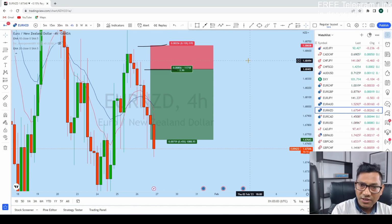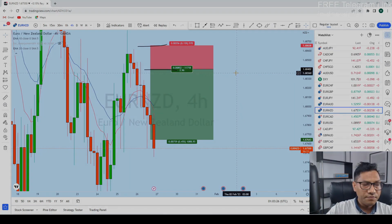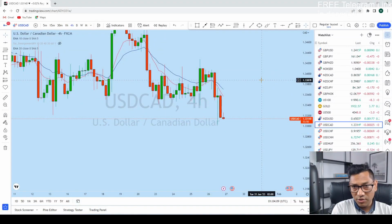This is the first method that you can use to enter a trade in a market to find a high probability trade setup. Now let me tell you the second method. Let me go to another example to show you how you can enter this kind of trade with a second method, where you don't have time to sit in front of the chart and look at the trade. Okay, so this is the second method that you can enter a trade.